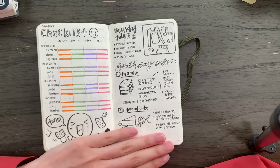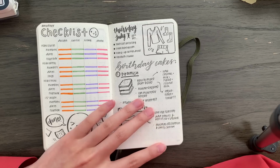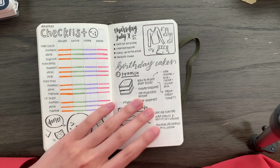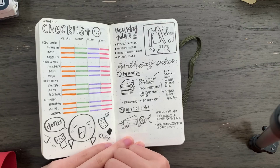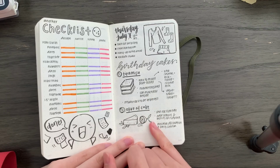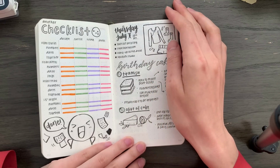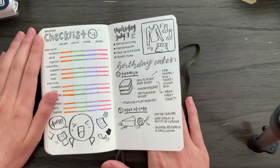Very random. My birthday is actually this Sunday, August 6th, which you will get a plan with me on that day. And for this year, I decided that I want to bake my own cake. I'm deciding between making a plant-based tiramisu recipe or an olive oil cake. Still not too sure which one I want to do. I really should decide soon though, because I need to get ingredients and stuff.